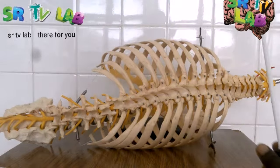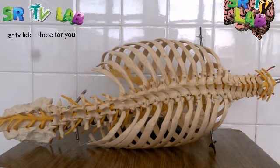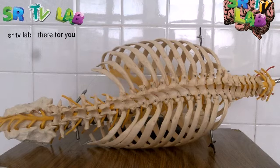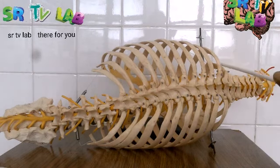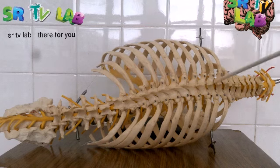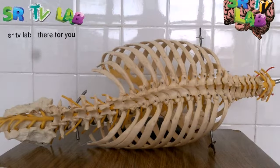Good. Something very important that you should all know is that every thoracic vertebra articulates with its corresponding rib. The first thoracic vertebra articulates with the first rib. This is the first rib. The second thoracic vertebra articulates with the second rib, and so on, like that.